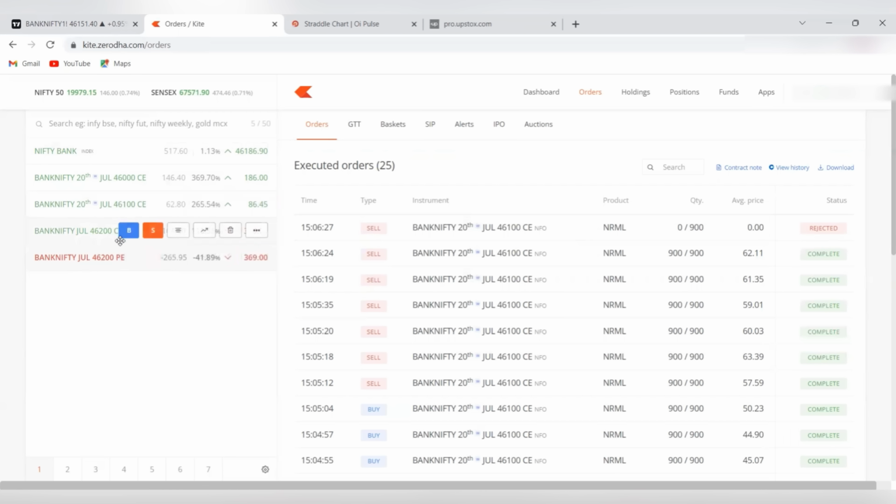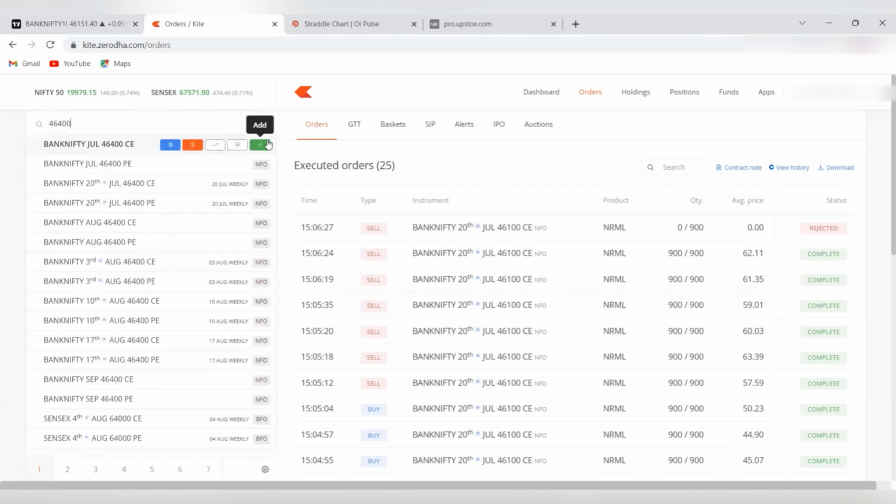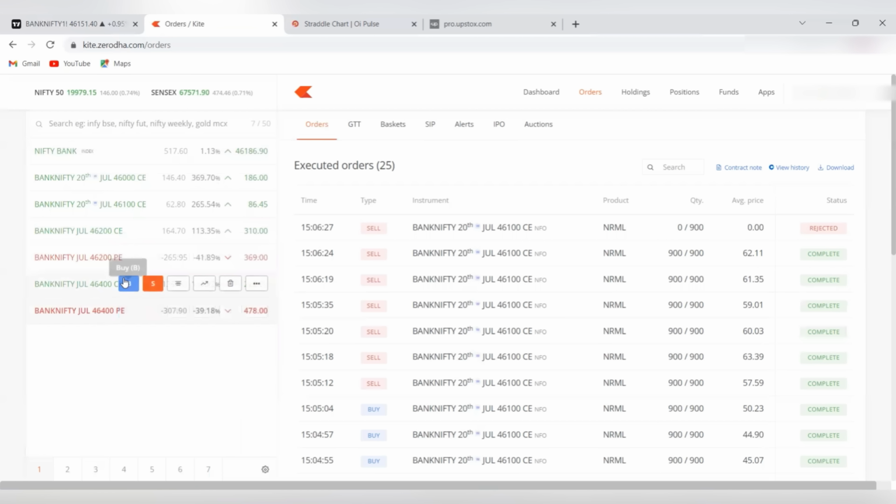But I can go directional with a straddle also. Let's say my view is bullish. So I can go where the put strike is in the money. I'll show you an example. My view is bullish. I'm expecting this is going to touch 46,500. Now it is at 46,200. So instead of selling this, I can go for 46,400 call and put. As per the definition, you have the same strike price, you have a call, you have a put, you're selling this. And the premium collected will be different.